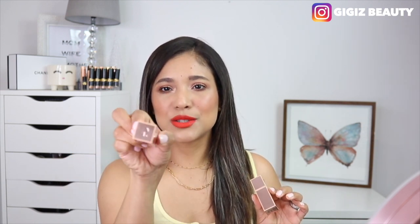I have also his brow product, and whenever you get his packaging, it looks so luxurious, but at the same time it's not hefty. So something to keep in mind. Some people really like heavy packaging, and I'm kind of like that, but this is super lightweight, so I guess it's nice. And I like that it's a square, and I like that he has his logo at the top here.